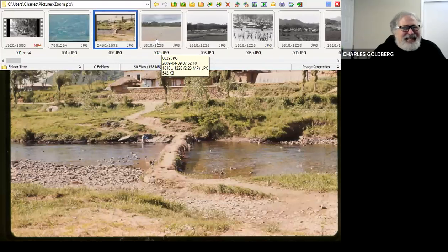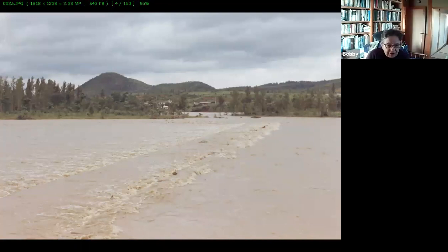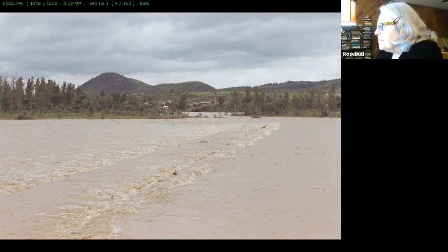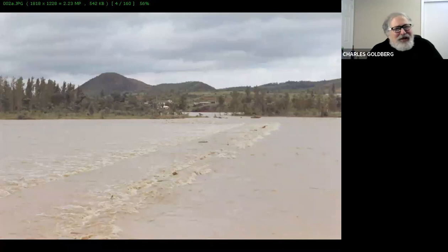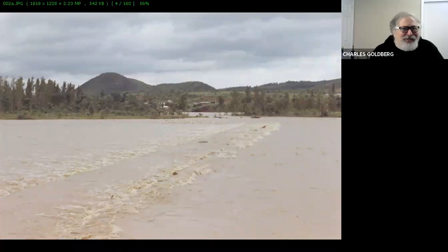So let's take a look, okay, so what do you think this is? Same river. That is correct. I don't know who said that, but I think a lot of people did. That's right, and it looks very, very similar, doesn't it? No, it looks enormous. It looks like the Mississippi. It is the same body of water that we were just looking at just now. And so as you might guess, the bridge is nowhere to be seen, and as well as some of the villagers.